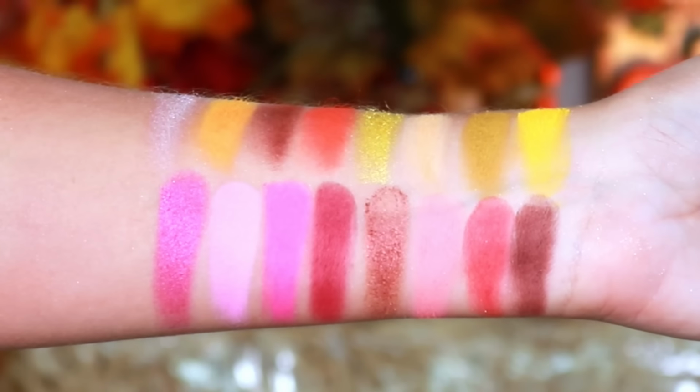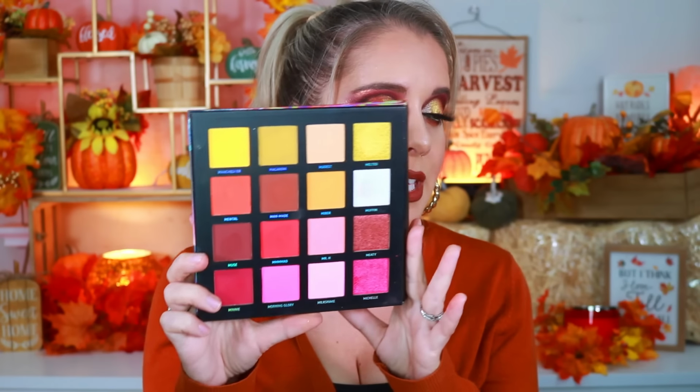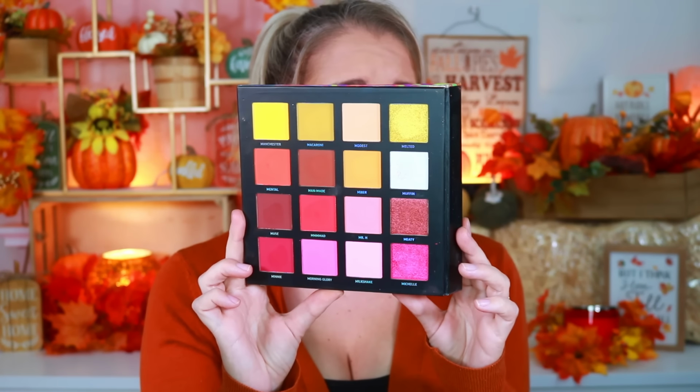I got this, I think, actually during the fall season, back in 2019, or maybe in 2018. Honestly, it's been a long time. One of my closest friends, Mikey, got this for me, and don't forget it, this palette has been featured every single time I do a palette ranking, and when it comes to fall, because it definitely does scream fall.